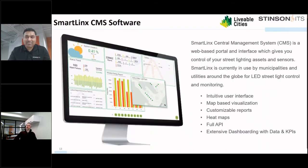Perfect. Thanks, Jay. As I mentioned, it's a turnkey solution. What we're showing you here is the cloud software platform. They call it SmartLinks. It's cloud-based web access, so on any device, whether it be your smartphone, tablet, or computer, as long as you have a browser, you can access it. And this is not new software. This is actually the software used by their streetlight control system, so it's been around for 10 or 15 years. I was very impressed when I saw it, and once I realized it's quite old and well-developed software, that makes a lot more sense.